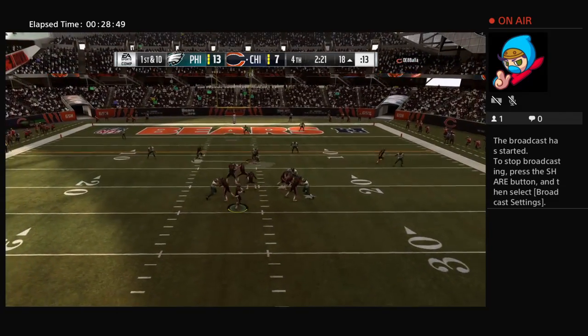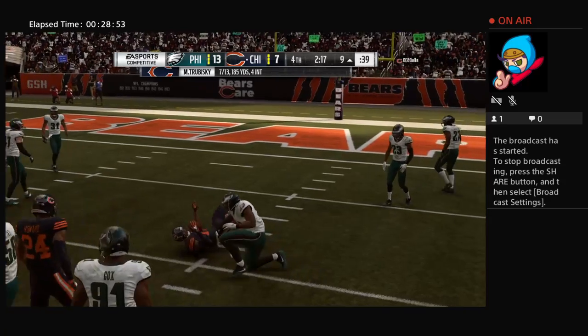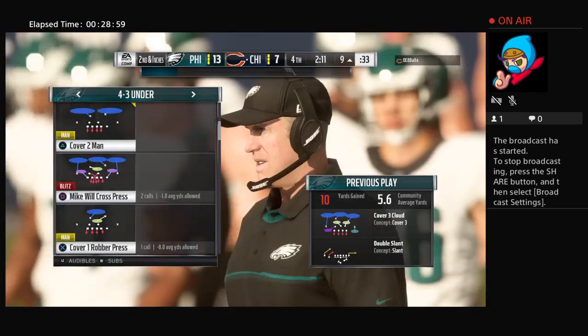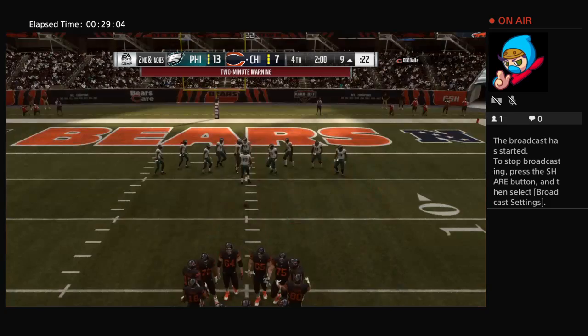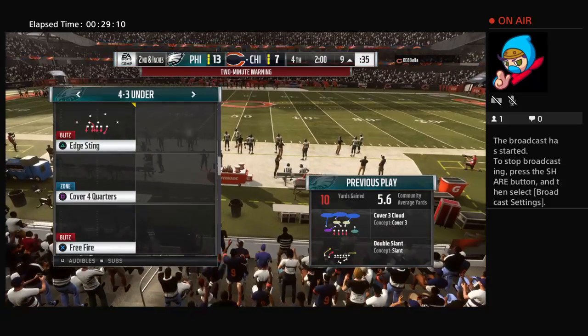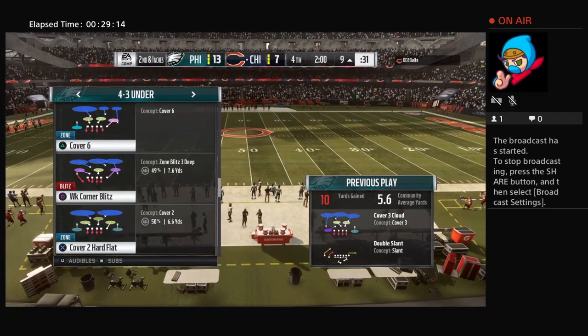On 1st and 10, it's Trubisky. This will be caught just inside the 10. And now they're inside the 10 as he's brought down at the 9. 10 yards on the pickup there, and it'll be 2nd down. So 2nd and inches after that first down completion went just shy of the marker. Time for a break. We'll come back, see what transpires after this.